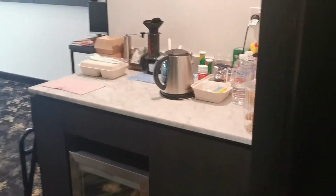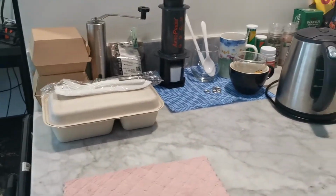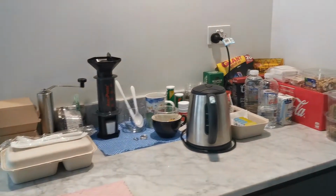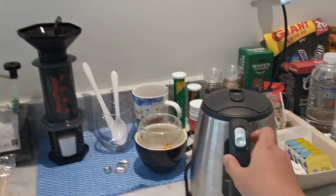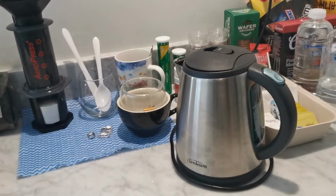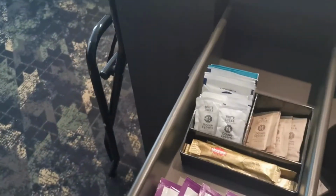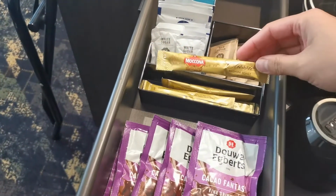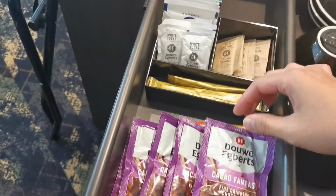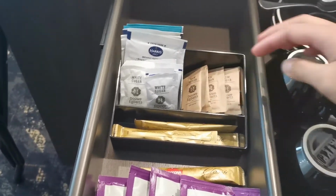Okay, so let's leave it there and move on to the counter. They've got a kitchenette here. Again, this is another cloth that I use to wipe the counter. So what's from the hotel? From the hotel, they've got a kettle. This is the only cooking tool that you have in the hotel. And the cupboard includes cups, saucers. They've got coffee packets from Moccona and some chocolate drink and tea bags and a variety of sugar.